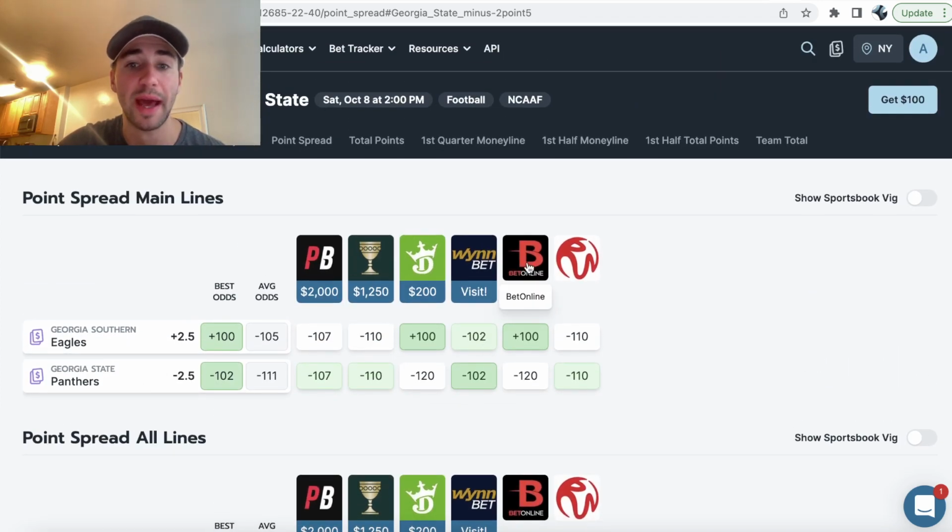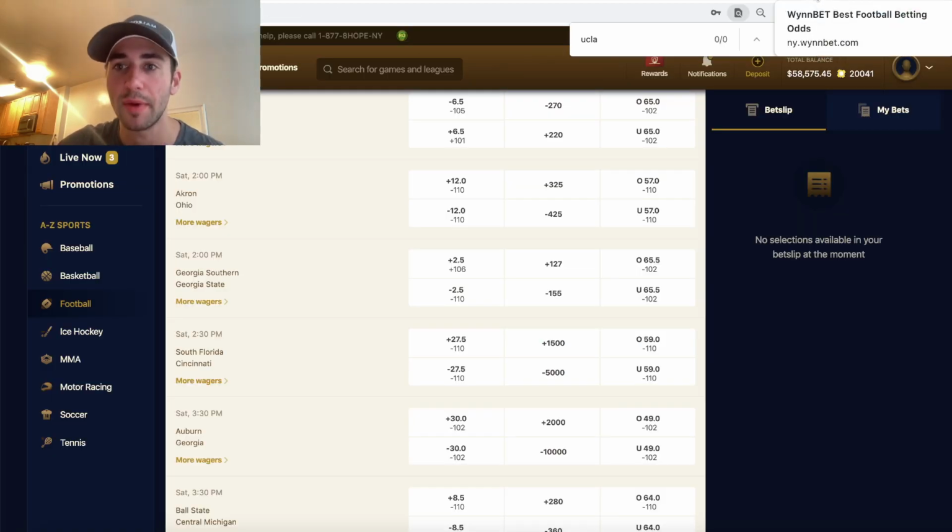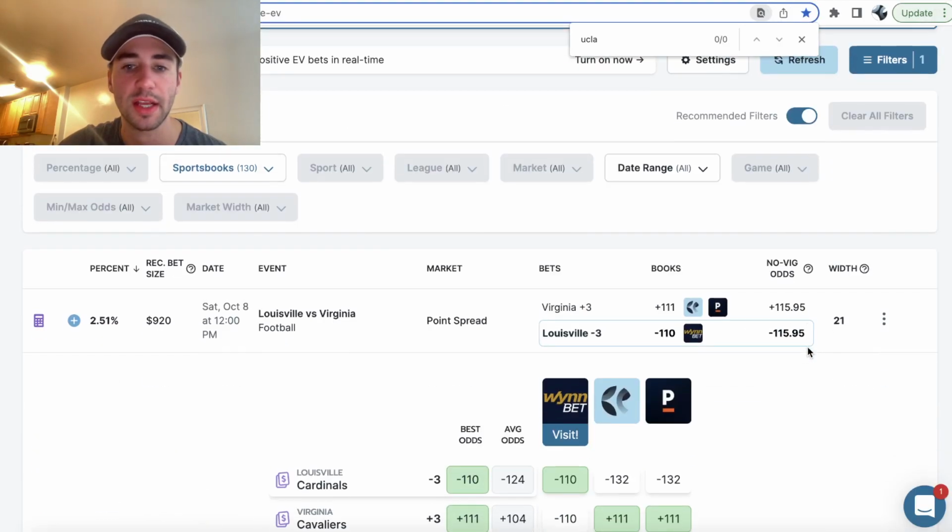Like here we can see Bet Online, a really sharp offshore sportsbook, and DraftKings both have Georgia State minus 2.5. So thinking like a trader, like an investor, we're using all the data in the market to be able to get Georgia State minus 2.5 is ridiculous value. So that's the second play I went with. Again, really happy with it. Third play, let's go through it.